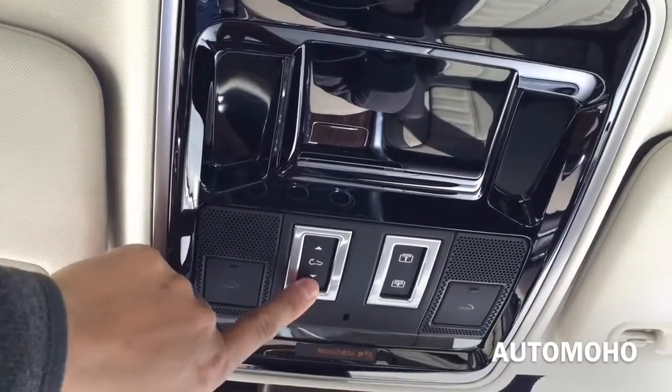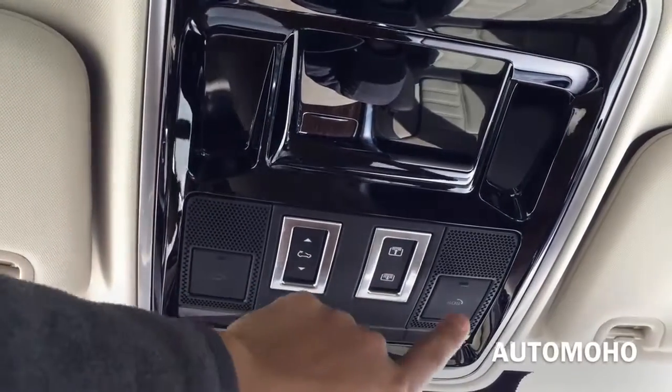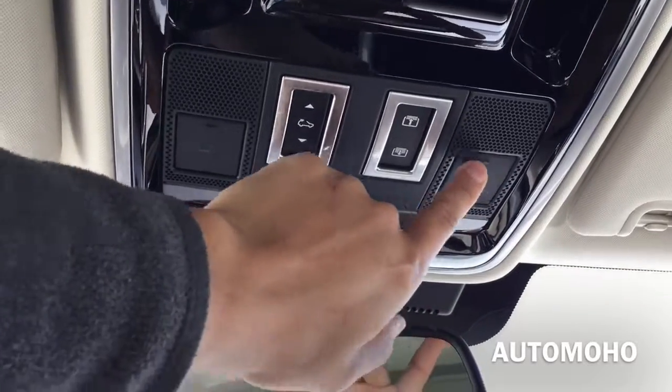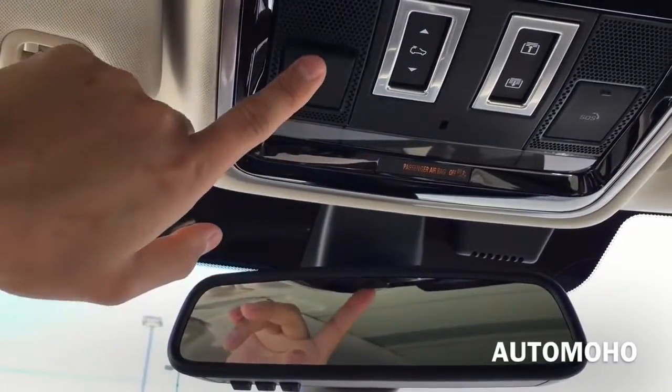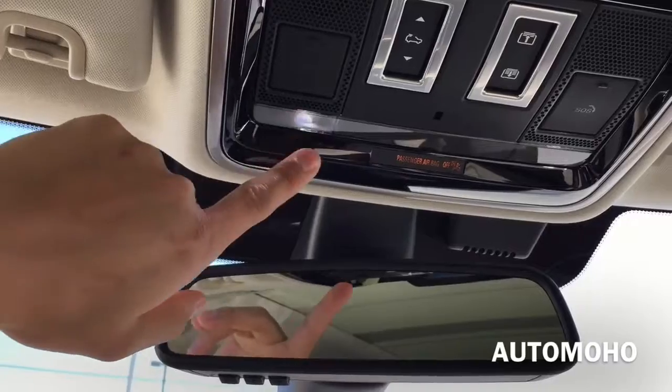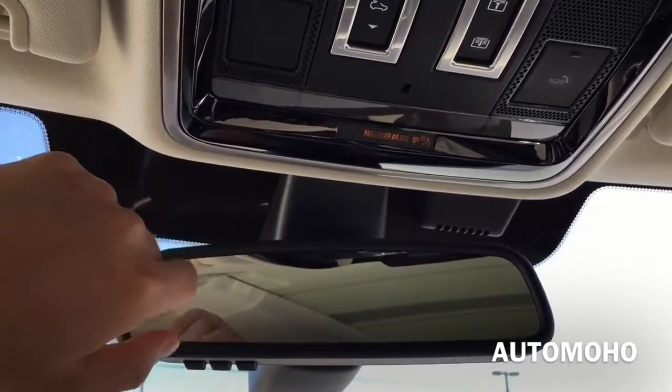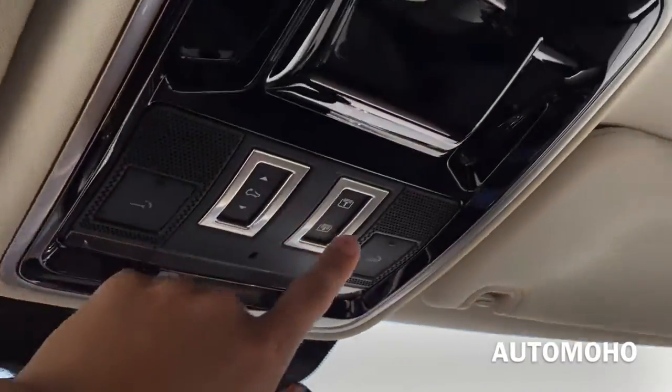Okay, on top here you have the button to open and close the sunroof, and you have the SOS button right there to use in case of an emergency. And the light is touch sensitive, so all you have to do is touch the light and it'll come on. And let's open up the panoramic sunroof so you can see how it is. Very large panoramic sunroof.